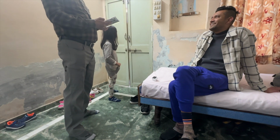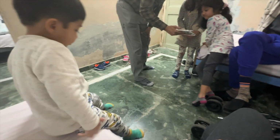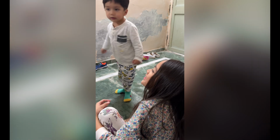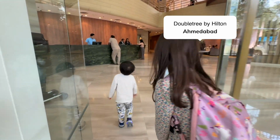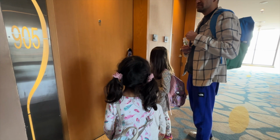We stopped by for a quick visit with family. It is so good to see the kids are already so comfortable and having a good time. They have been really a good sport considering this has been 30+ hours on the road at this point. Time to check into our hotel, the DoubleTree in Ahmedabad. We loved it here, definitely recommend, and I'll be showing you more in the next day.